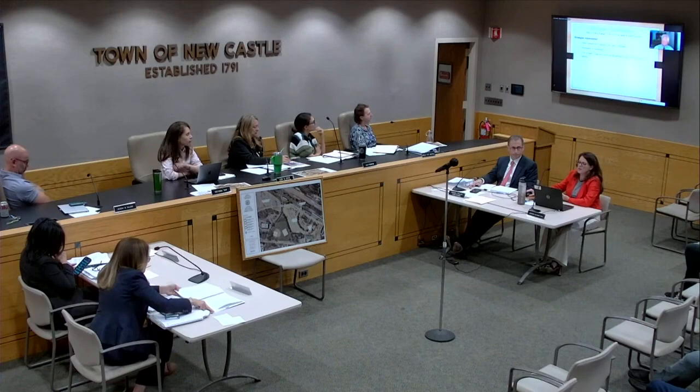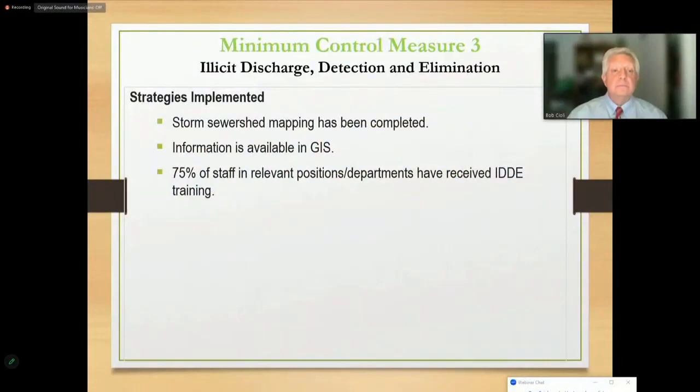Bob's going to talk about the next, I'm going to talk about this slide, then Bob's going to go into the actual discharge detection and elimination standpoint. So one of the things that is required by New York State DEC under illicit discharge detection and elimination is to map your storm sewer shed. We were one of the first municipalities to map all of our storm sewer shed components, our pipes, our outfalls, and our inlets. As I said, the information is in our geographic information system, and 75% of relevant staff that are responsible for IDDE, inspection, detection, and elimination have been trained throughout this last year.